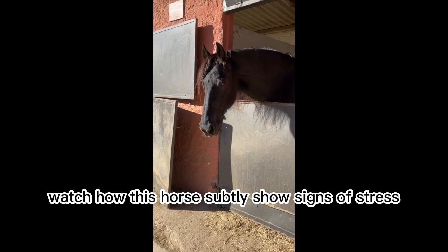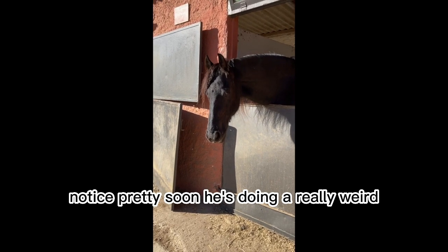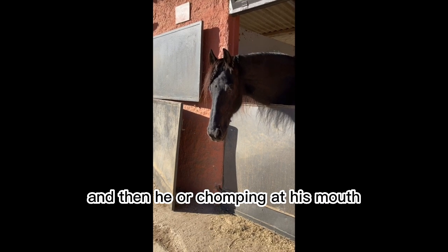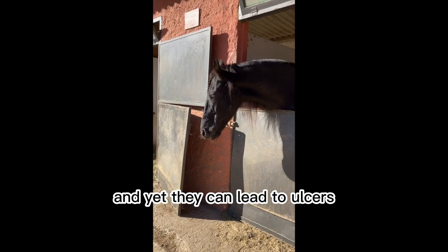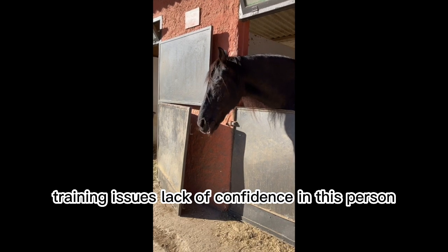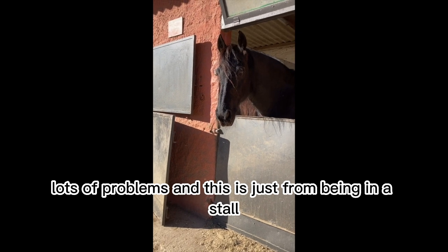Watch how this horse subtly shows signs of stress. Notice pretty soon he's doing a really weird wind sucking and chomping at the bit, or chomping at his mouth, and then he's also shaking his head. Notice how these signs of stress are subtle, and yet they can lead to ulcers, training issues, lack of confidence in this person, lots of problems. And this is just from being in a stall.